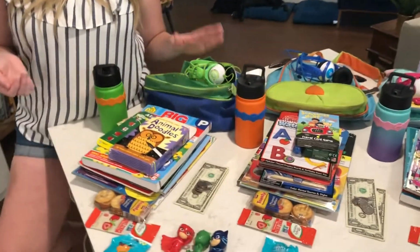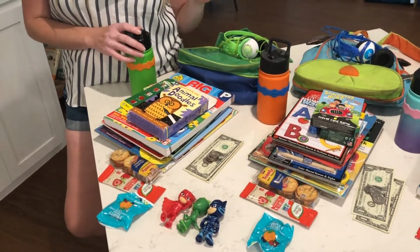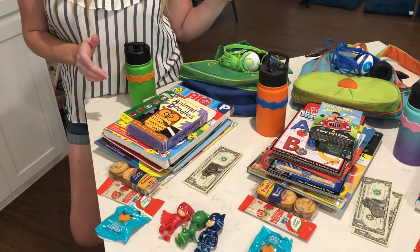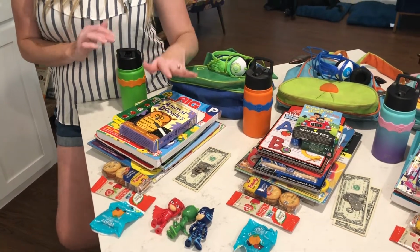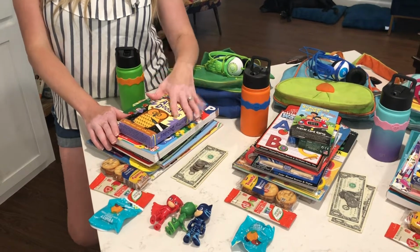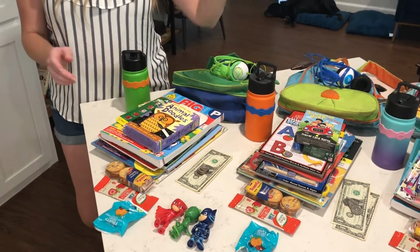This is our littlest kid's backpack. He is 2.5. He'll be 3 in August. So everyone has their water bottle, everyone has a tablet and their headphones, and each kid has a bunch of special toys specifically for them. Let's go ahead and show.